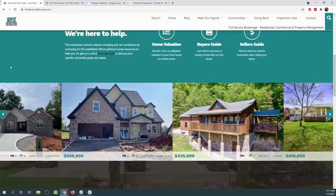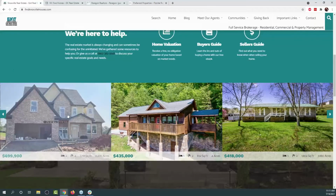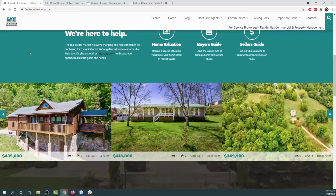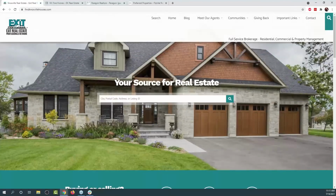Always a great thing to show off the listings that your office has in-house. And if you have new agents, or agents that aren't maybe very active, you can always just throw in a saved search within a widget area on your homepage and show off the price range, location, the market you're looking to showcase.